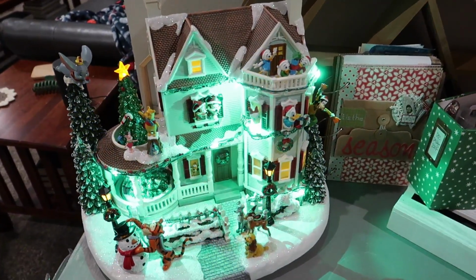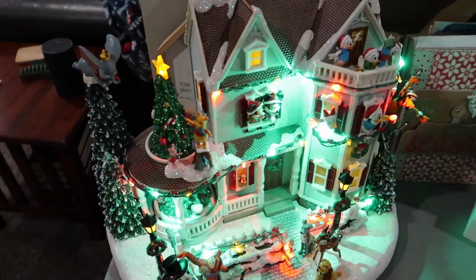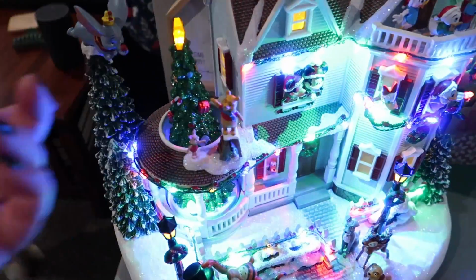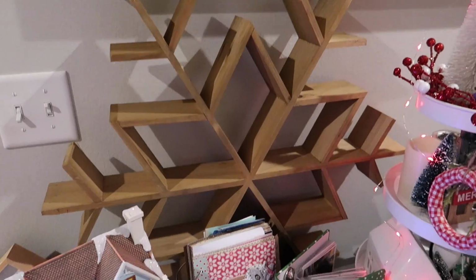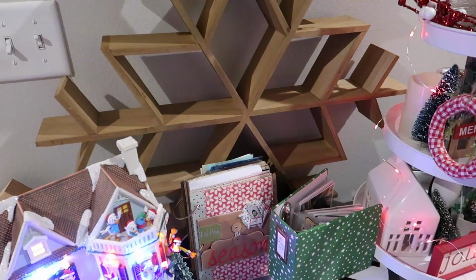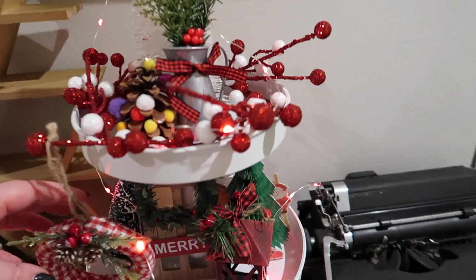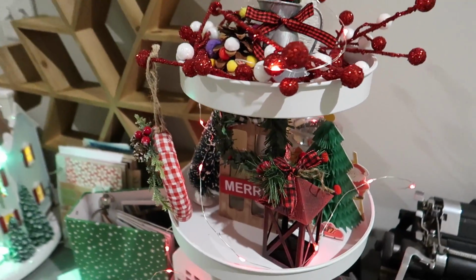I'm not even like a Disney person. I just love it. It makes me so happy. And the little Christmas tree rotating there. Anyway, this big wooden snowflake, I think I got that from Walmart last year or the year before. And then I decorated my little tiered tray here with a bunch of just different little things that I have on hand.